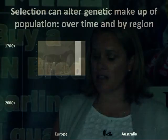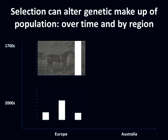Then racing changed at the turn of the century. There was a greater emphasis on speed and shorter distance racing, and also horses racing younger. They even went so far as to race yearlings, and then that was banned. But what we have now is a population of horses that has acquired elements of speed. In Europe, we see a nice balance between speed and stamina.